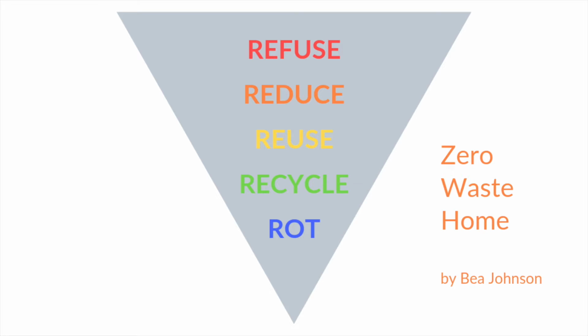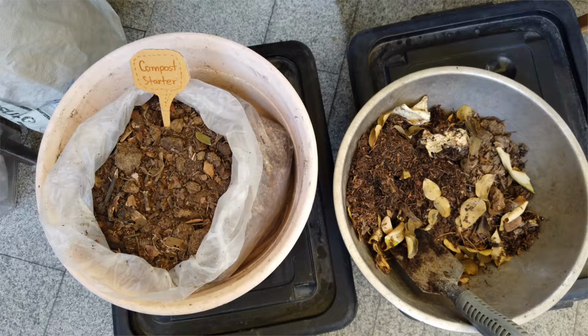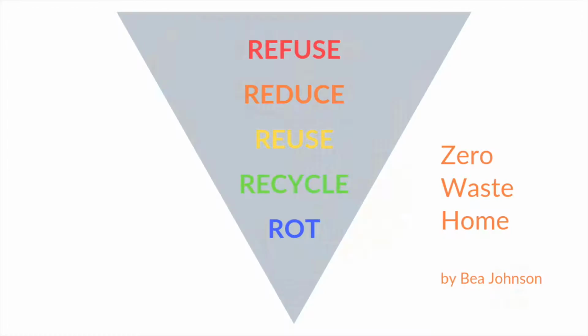If you're new to the concept of zero waste, it's a movement that started with Bea Johnson's book, Zero Waste Home. Going zero waste involves making a conscious effort to reduce the amount of garbage we throw away. The 5 R's of zero waste are refuse, reduce, reuse, recycle, and rot. Refuse refers to saying no thank you to items that you don't need, like single-use disposable plastic items. Rot refers to composting natural materials, like food scraps, leaves, cardboard, and even clothes.